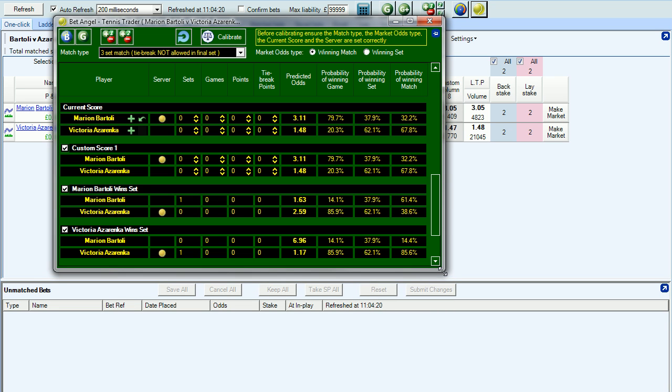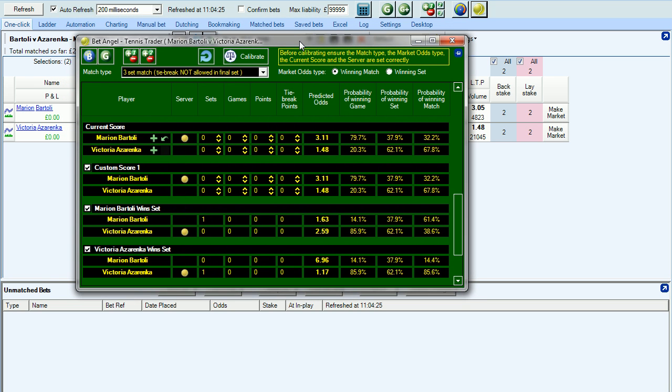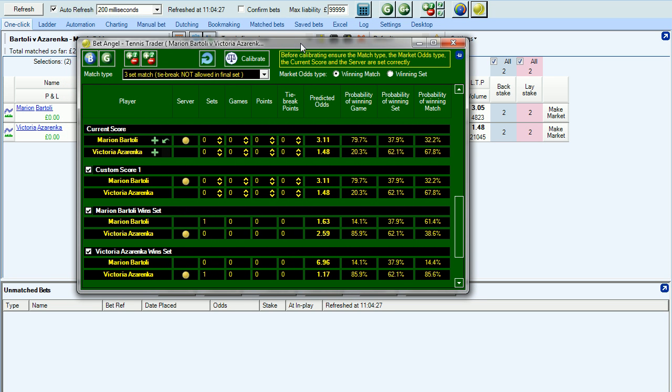And the interesting thing about women's tennis is because they are generally 3-set matches, very different from men's tennis in a Grand Slam tournament. So when Wimbledon's on next week, this is an important point to have a look at. You can see here, if we're playing over 3 sets, which we are, then if Bartoli wins the set, her odds will collapse from 311 down to 163. Azarenka would go from 148 to 117. And obviously, because if you're a set up, you only need to win one more set to win the match.